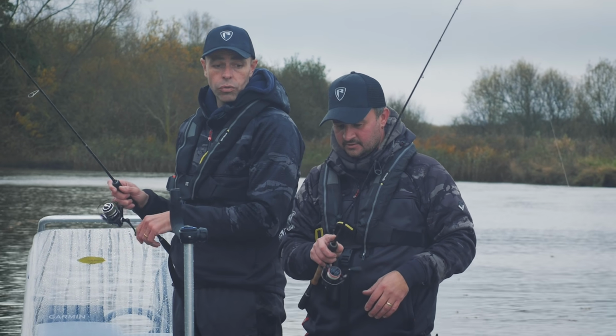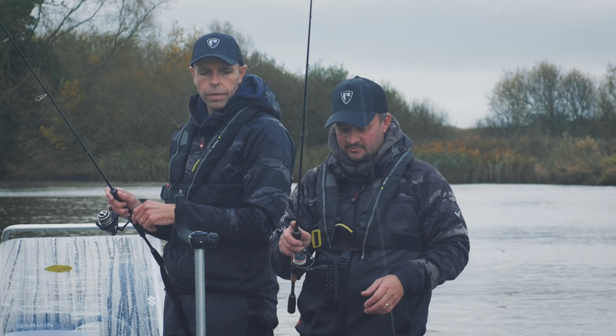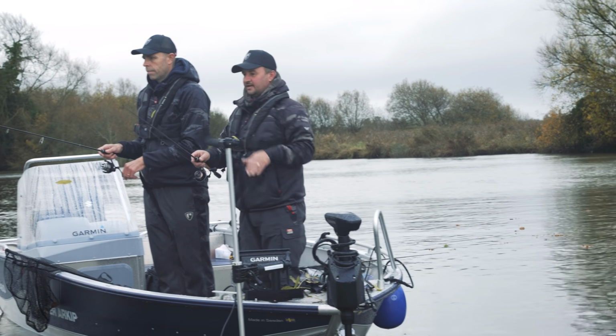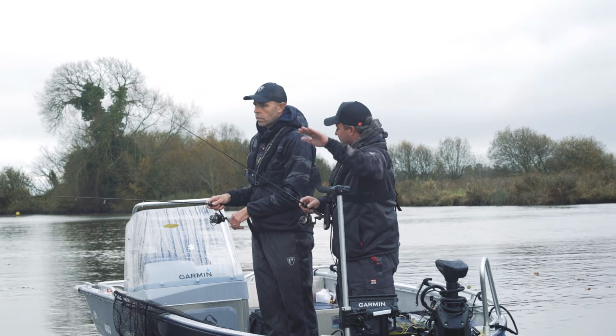Right. So you're using the reel to actually lift it? I'm actually jigging it with the reel. A bit of both. You can use both, and certainly if we're fishing up the river like we are now, you can help to slow your fall down by lifting the rod as it's coming towards you.